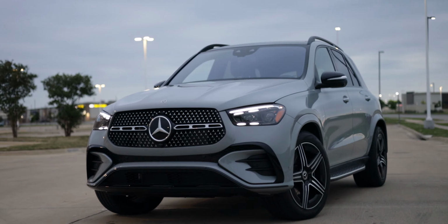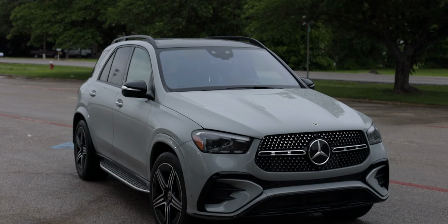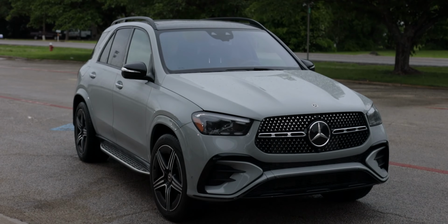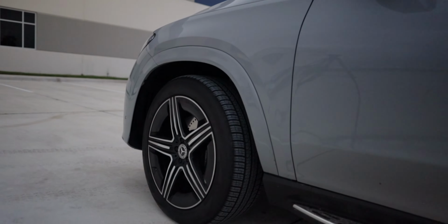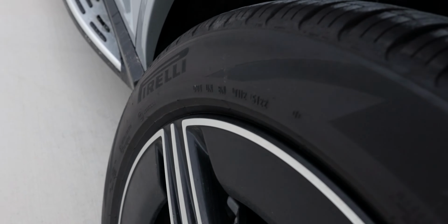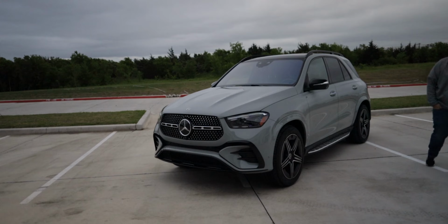We have 2 new paint colors, twilight blue metallic and non-metallic manufaktur alpine gray, which I'm pretty sure is what we have here. This is so new that there's not a ton of information out there for these things, and definitely not a lot of pictures. Moving along the side, we have 21-inch rims wrapped in some 275/45 R21 tires. These are Pirelli tires, and the rear are wrapped in 315/40 R21s. When they first pulled this thing into my driveway, I really thought it was an AMG version because of how big those tires are. Those rear tires are massive.